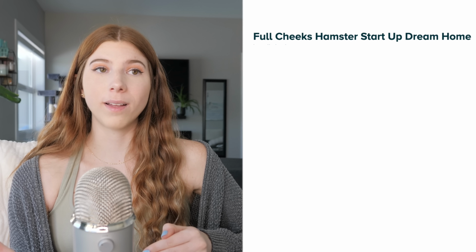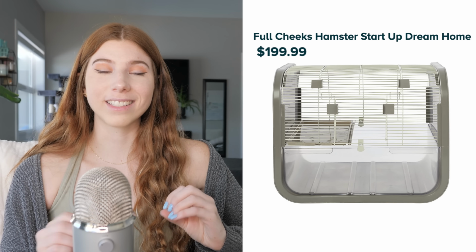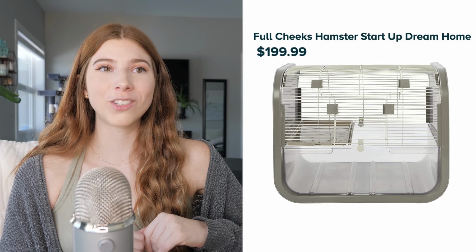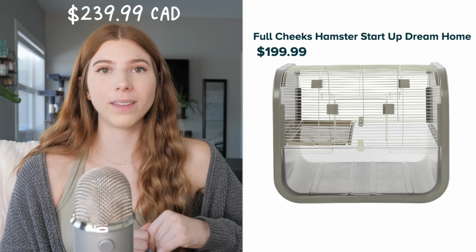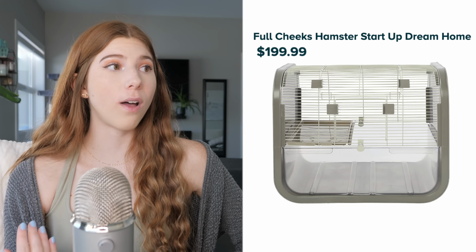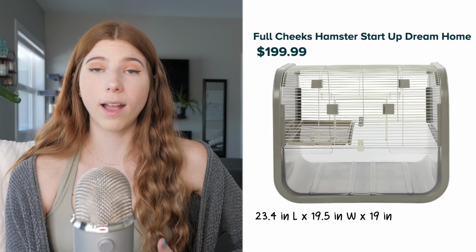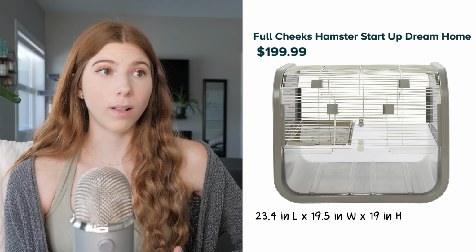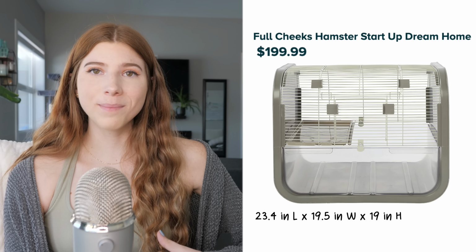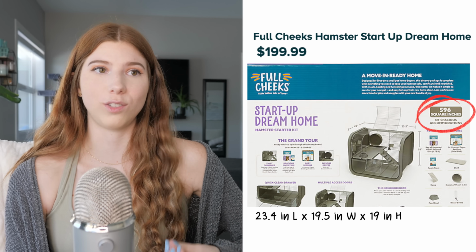And the last enclosure we have to look at is the Full Cheeks Hamster Startup Dream Home, going for $199.99 US. And when you look at how much that is in Canadian dollars, it's a lot. So the size listed on the box is 23.4 inches long, 19.5 inches wide, and 19 inches tall. On the box, it claims to be 596 square inches of floor space.